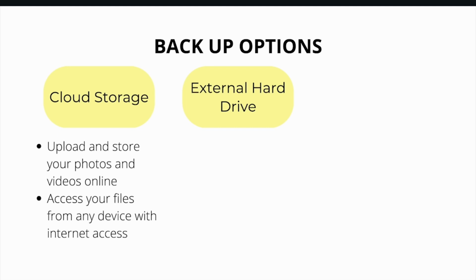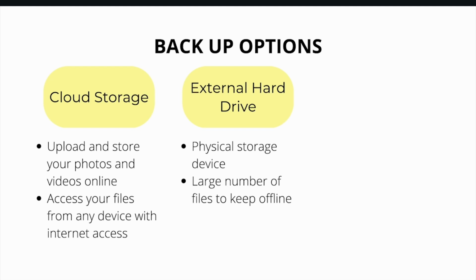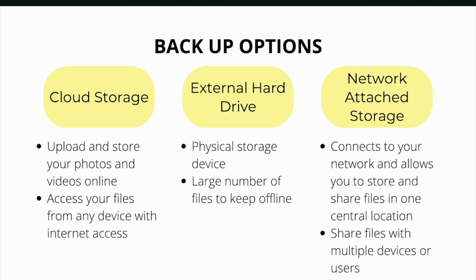Option number two is to use an external hard drive. So this is a physical storage device that you can use to back up your photos and videos. This is a good option if you have a large number of files and you want to keep them offline. Option number three, network attached storage, or NAS in short. A NAS is a device that connects to your network and allows you to store and share files. This can be a good option if you want to store your files in one central location and share them with multiple devices or users.